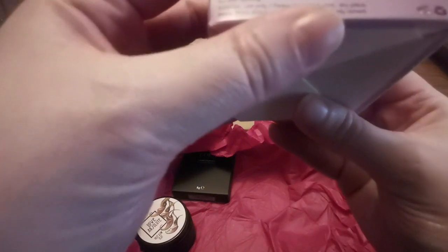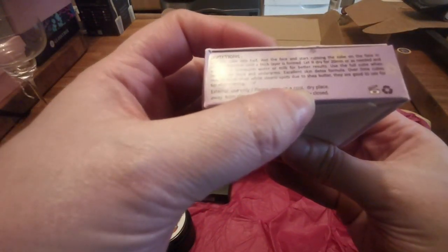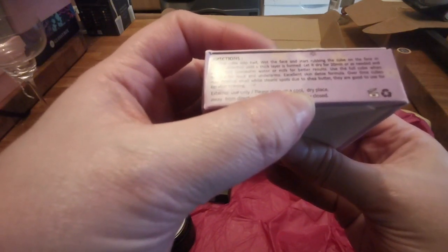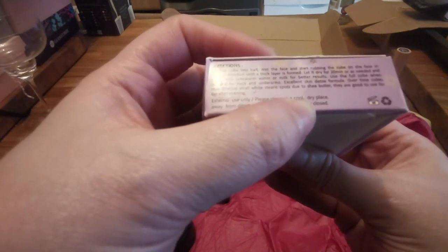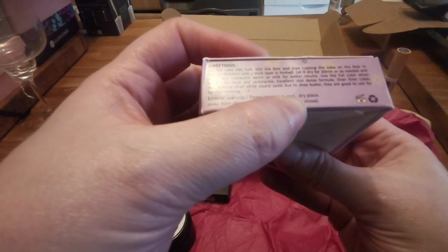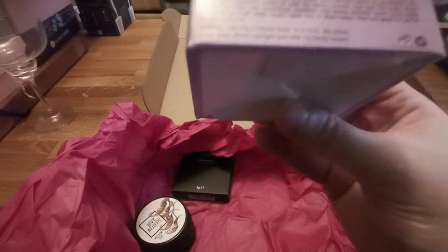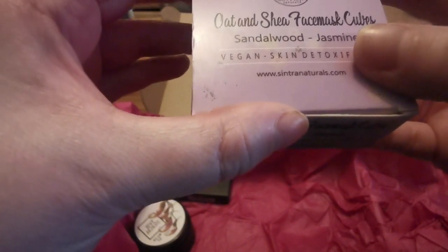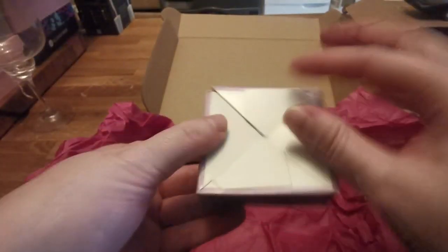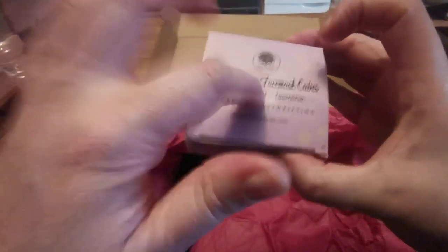Yeah, it does. Directions: cut the cubes into half, wet face, and start rubbing the cube on your face in a circle direction until a thick layer is formed. Let it dry for 20 minutes or as needed, and then wash with lukewarm water or milk for better results. Use a full cube when needed for neck and underarms. Excellent skin detox formula. Over time, cubes may develop small white spots, this is if you've kept it for 6 months. But yeah, I actually can see me maybe trying that out. So that's Cintra Naturals. But like I said, there's seeping from most likely the essential oils that are actually in these.